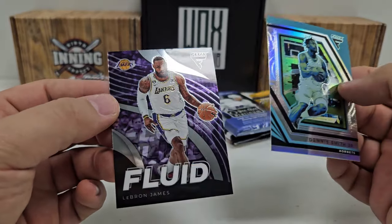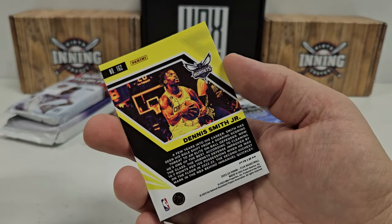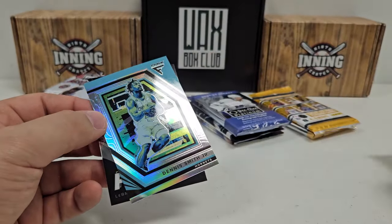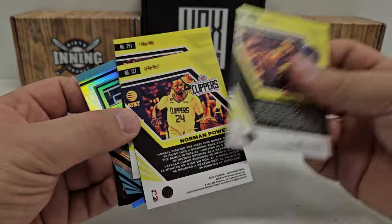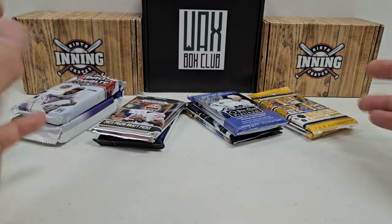Dennis Smith Jr. I'll show you guys the last one. It's a LeBron fluid one. That's nice, but just Prism, no numbered cards or anything like that, unfortunately, in that pack. I thought we'd at least get a numbered card, but no numbered card. We'll still take it, though. Not too terrible there.